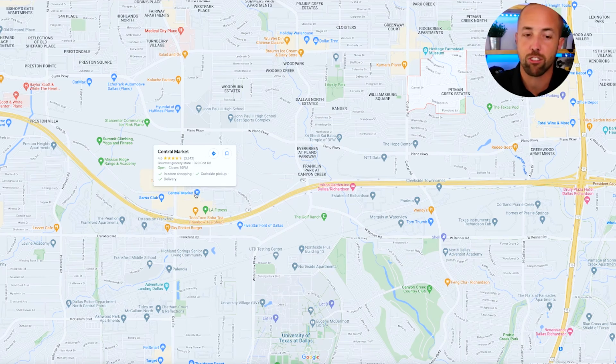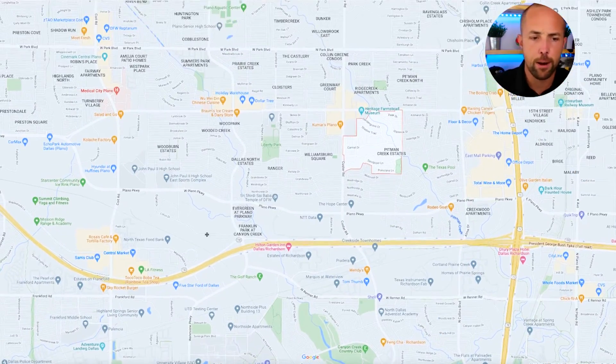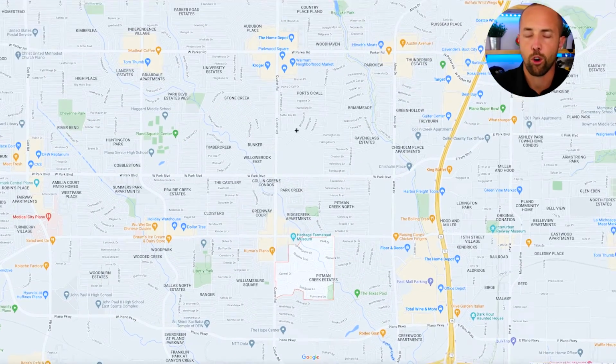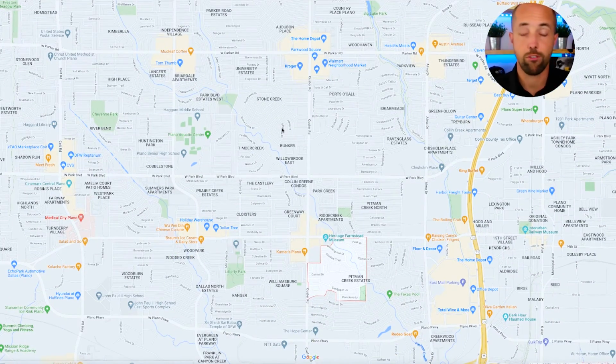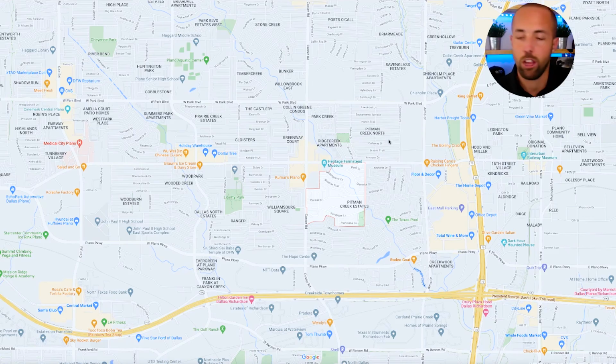You've got your Central Market right there as well, LA Fitness, of course. But if you need more traditional groceries, you got your Kroger, your Walmart Neighborhood Market right there. Tom Thumb, if Kroger isn't your jam, is right over there. So you've got Costco, Sam's, Tom Thumb, Kroger, Walmart, Central Market. You got all that within really two blocks of you right here at Pitman Creek Estates. So a lot to love right there.